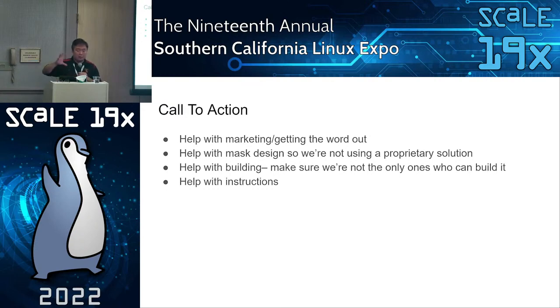But I'd like to go back to the original thought process behind this entire project, right? My mantra in the beginning was: do better than a bandana. And it is a sad statement that, in 2020, that was my mantra. But that was my mantra. And this is the progression of that work, basically.